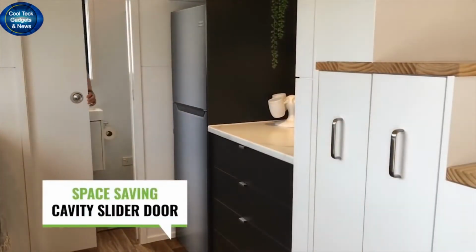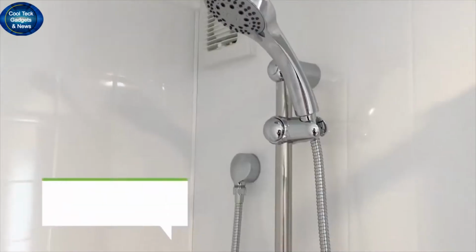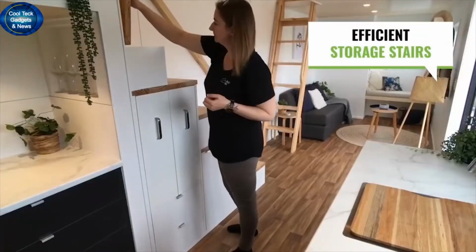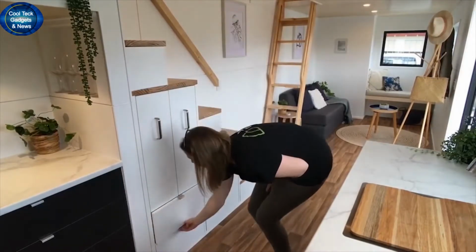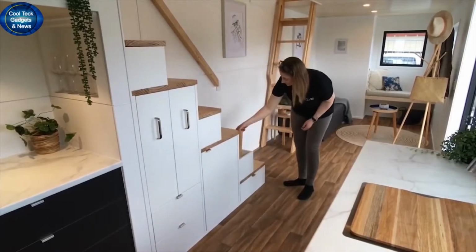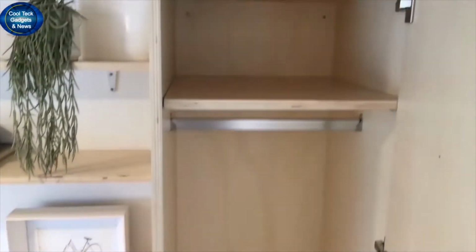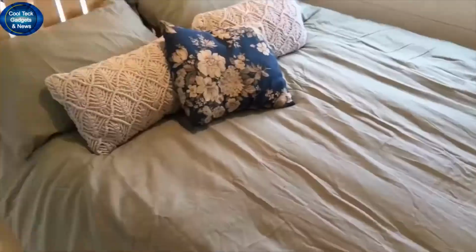A space-saving sliding door leads to a compact tiny house bathroom that includes a tiled shower area, a composting toilet, and a sink. The stairs double as storage space, containing drawers and cabinets that open from the side and above for maximum efficiency without compromising structural integrity. In the master loft bedroom, you'll find wardrobes and closets at the foot of the queen-size bed and across the way. A second loft platform serves as a guest or child bedroom. It is accessed by a separate ladder.